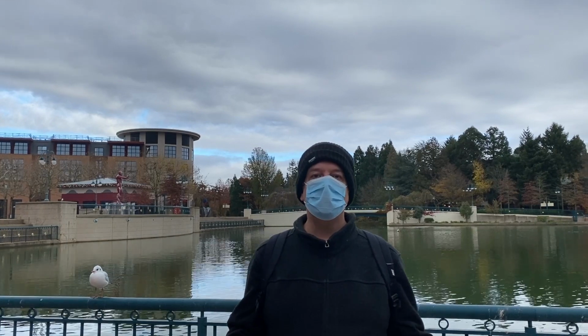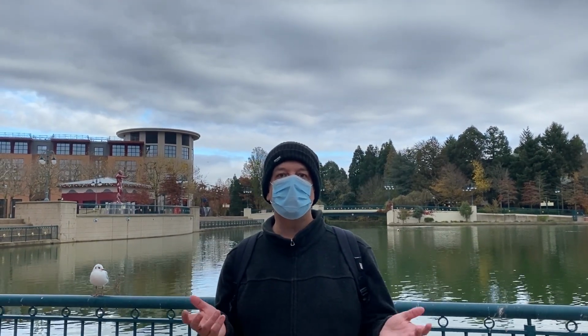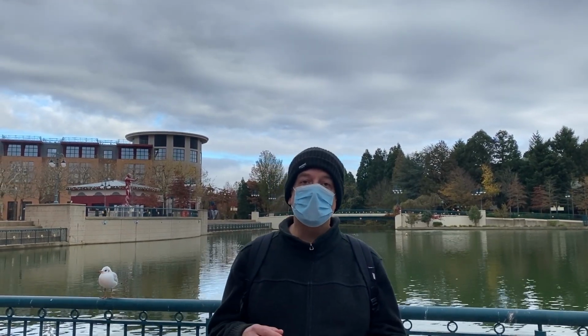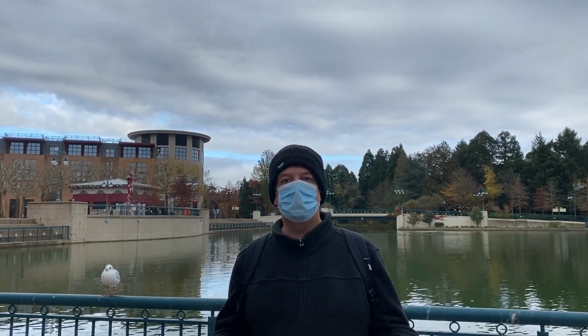So as you can see, there are plenty of hotels to stay at here at Disneyland Paris, and it doesn't matter which one you choose, because every one of them is good. You're going to get a little different experience at every one. Some are slightly more expensive than others, but they're all great fun.